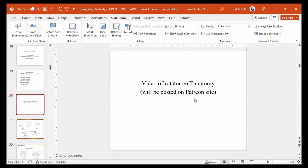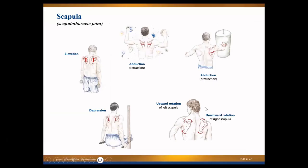All right, here we go. Just for review, the movements of the scapula, and that would be elevation, adduction or retraction. So adduction, adding to the medial part of the spine, that's the pinch, adduction, medial, well, it's retraction, but towards the middle. We've got adduction of the scapula.